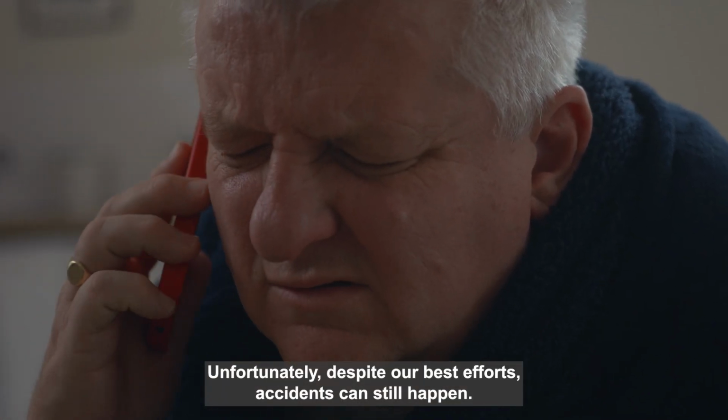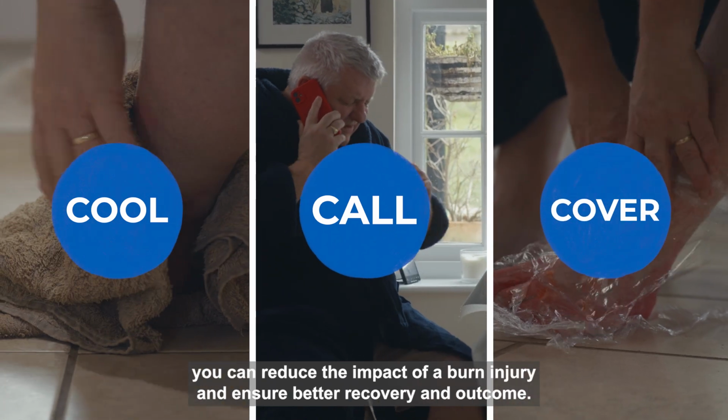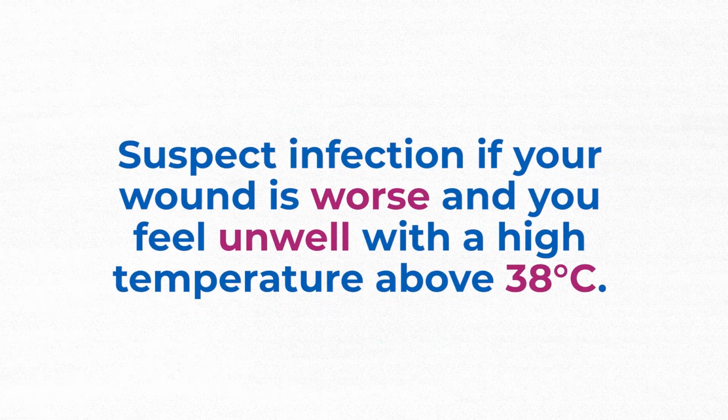Unfortunately, despite our best efforts, accidents can still happen. But if you are prepared and remember to cool, call, and cover, you can reduce the impact of a burn injury and ensure better recovery and outcome. If the wound is not healed within 2 weeks or there are signs of infection, seek further advice from your GP, NHS 111 or minor injury unit. Suspect infection if your wound is worse and you feel unwell with a high temperature above 38 degrees Celsius.